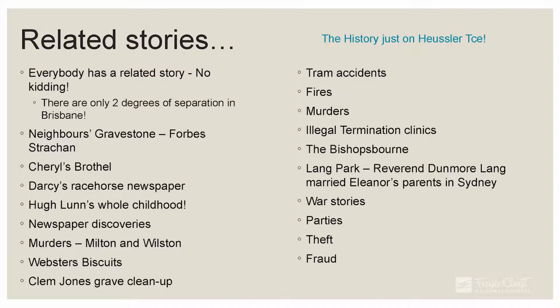Related stories. Oh my goodness, how many related stories do we find, Lynn? Just all the time there were things coming in. People who'd lived in Milton were telling us about all the brothels that were in Milton. And Caylie, maybe your house was a brothel. It was divided into flats. Maybe they were running a brothel at the front or the back and earning money from that.